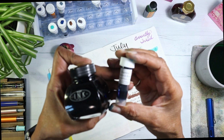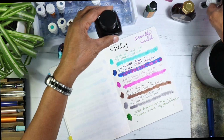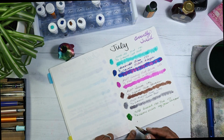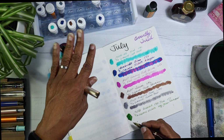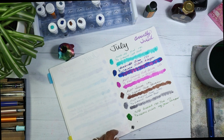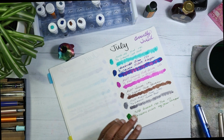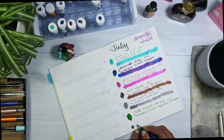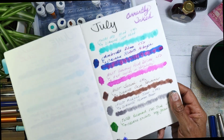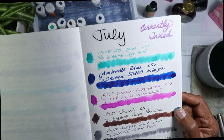I don't know if you can see that. Diamine Oxford Blue. It's not a heavy blue. It's more black than blue. And you really can't see it, but it is such a brilliant color. And this is the blue, this is Noodler's, and this is slightly different. It's almost more blue, if something could be more blue. Anyway, these are the inks for July.